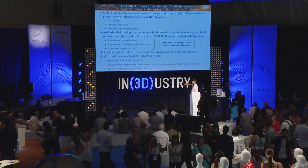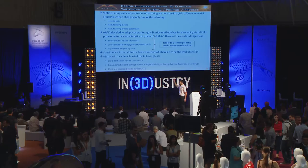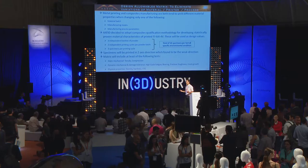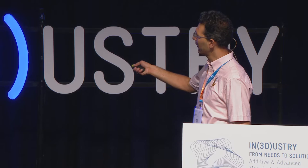All the specimens that we will use to assess the data will be printed in the z-axis direction, because we found that this is the weak direction in powder bed. We are talking about powder bed, and the matrix will include at least the following tests: static mechanical, dynamic mechanical, damage tolerance, and some physical properties.